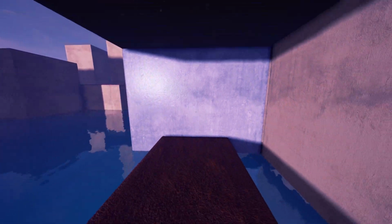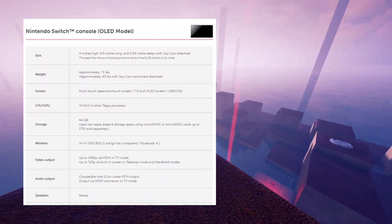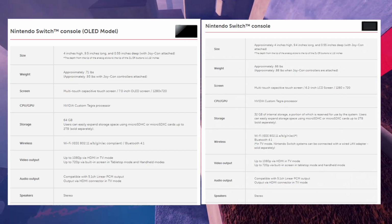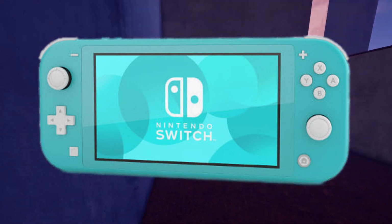Now, as I just mentioned before, the hardware of the Switch OLED model is literally just the same as the current Switch. Well, specifically, its 2019 revision, when they released the Switch Lite, included that new chip that also helped improve the battery life. I could see why a lot of people find this pointless.